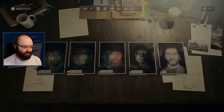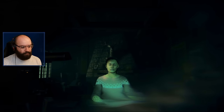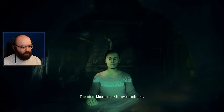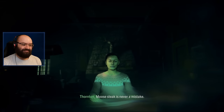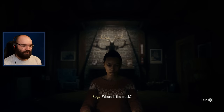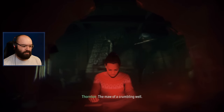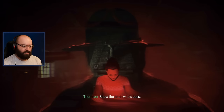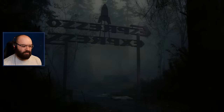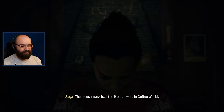Okay, more profiling. I must profile the deputies now. Mask is missing. Where is it? The dead brought back to life. The crown of the Grand Master. Moose steak is never a mistake. Just get it done. They know where it is. I know they know. God, they're creepy. Where is the mask? Boil it and bleach it. Real powder here. The maw of the crumbling whale. Show the bitch who's the well. Oh god, we gotta get it out of the well. The moose mask is at the Huatari well in Coffee World.